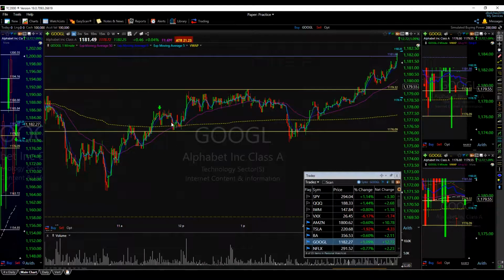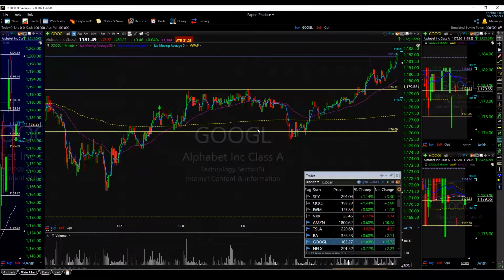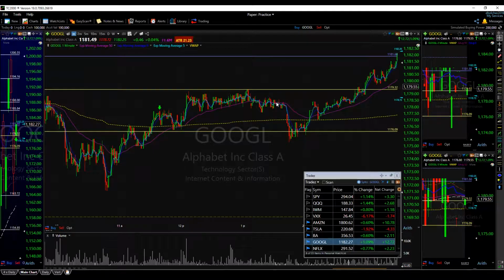I thought I had 1777.50 puts, and I bought the 1775s, which isn't that big a deal. It was just an extra strike down, but with Google, when we went into this long period of consolidation, it didn't eat away at the trade too much, but Google's premiums are ridiculous.